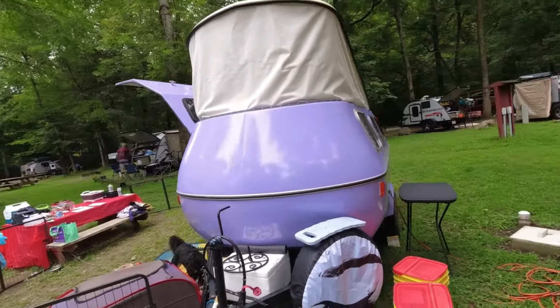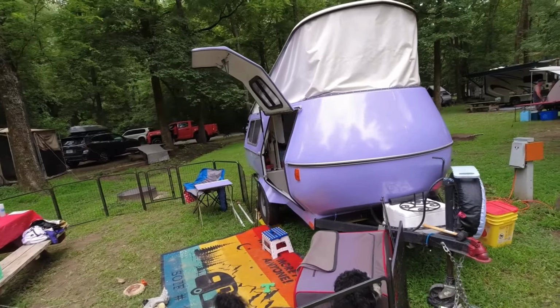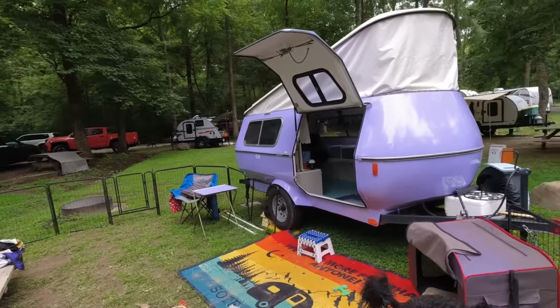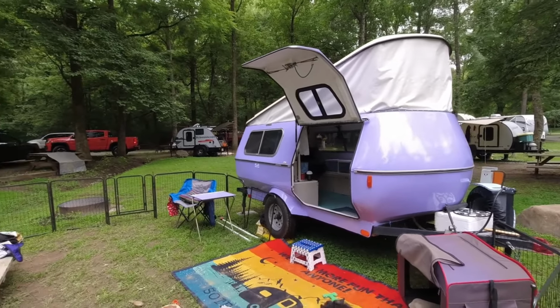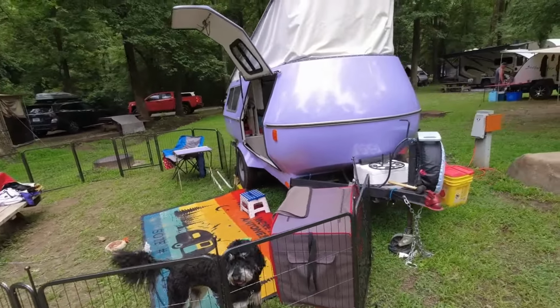Look at the door. Look how this thing opens up. I mean, just use your imagination. How much fun would this be? I can't imagine the good times that you would have in a camper like this. And got a good little friend over here too, don't you?